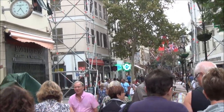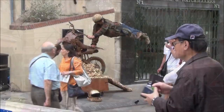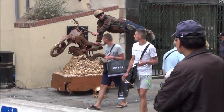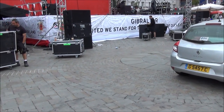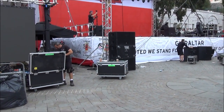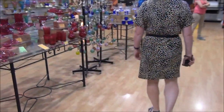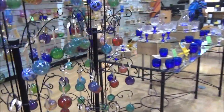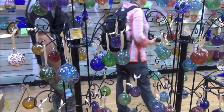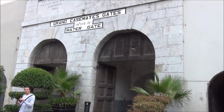We are shopping till we're dropping. Oh, they're very independent. National Day, the 10th of September, they're setting up for that. Andrea, look at that. Christmas decorations. They're £30 each. And they're taking a photograph just outside the shopping area.